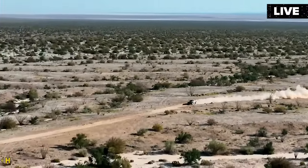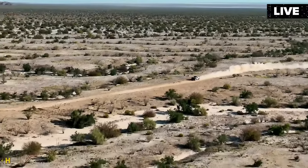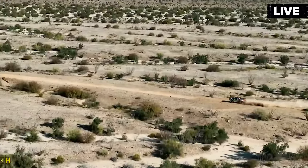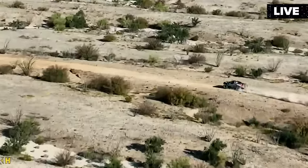Absolutely not. Now, one thing to look at here, do we have any wind? Let's see what that dust is doing. It doesn't look like there's much. That dust is sitting, so that is definitely not ideal. No, absolutely not.